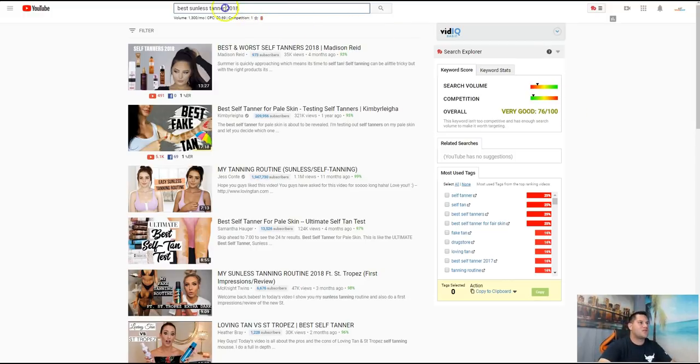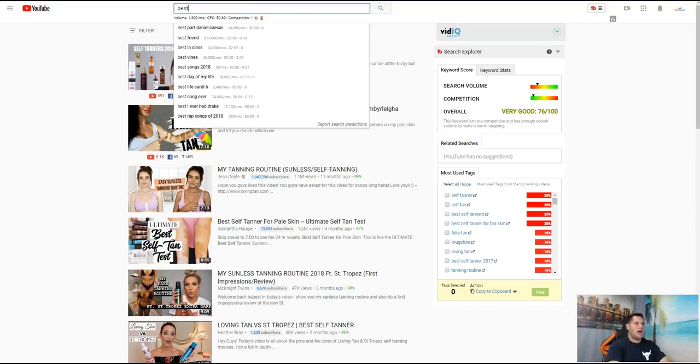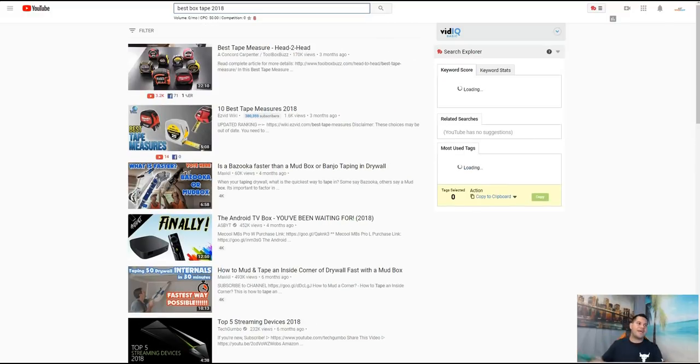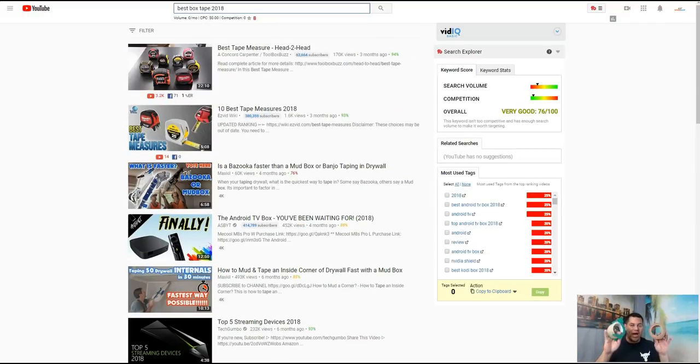Okay, let's say that's one we want to do. And then we want to do best box tape 2018, because I do ship stuff. So I do have different types of box tape. This is a little 2.5 inch or 2 inch tape. This is kind of the same thing, but it's brown. This one's clear. I have some tape that says eBay on it. I have 3-inch box tape. I have some glue tape. I have a whole bunch of different types of tape. But all I do is the best box tape 2018.